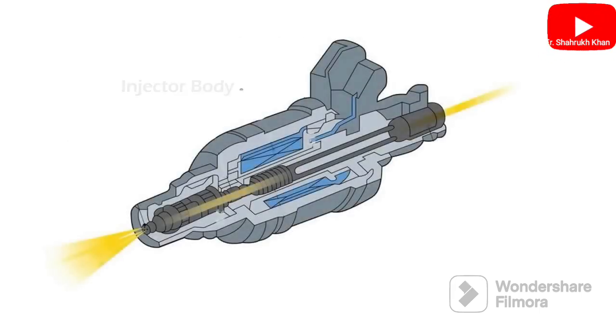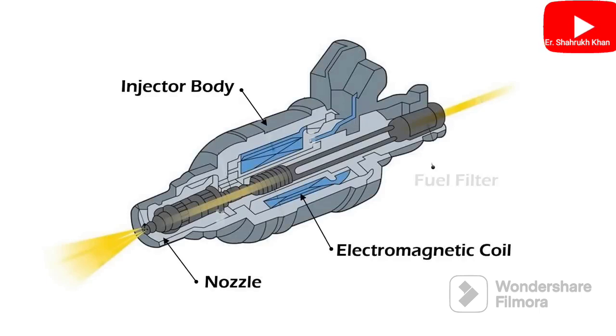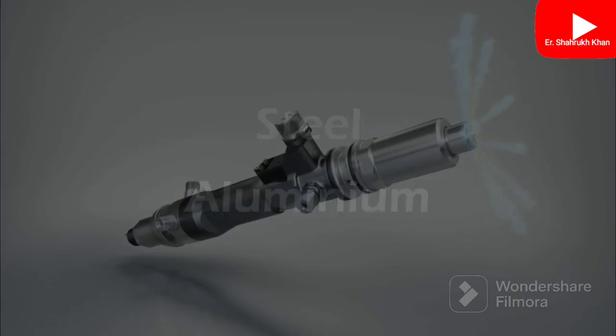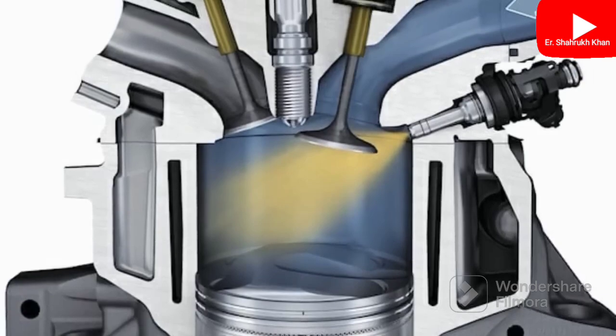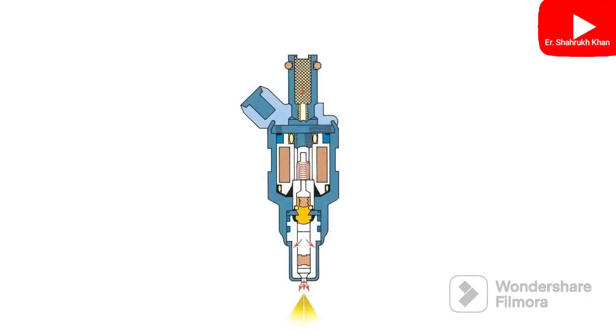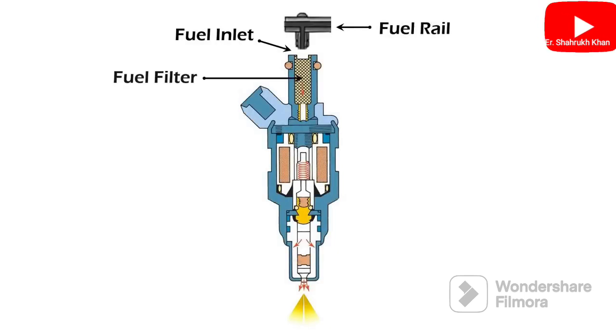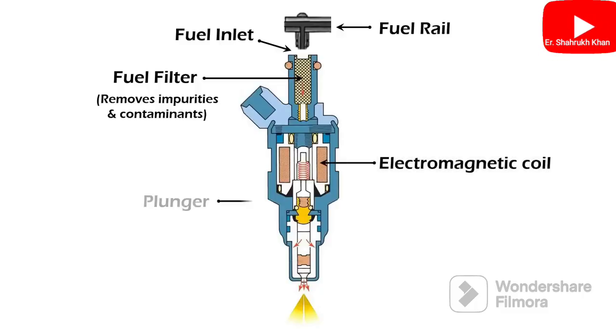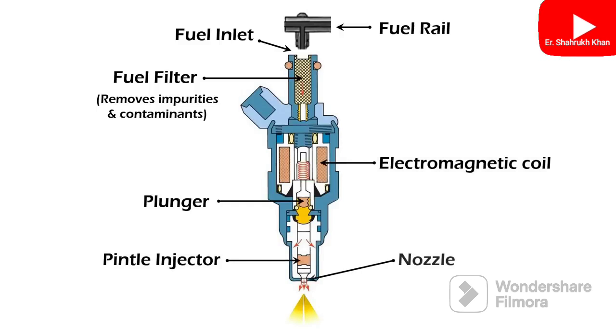The outer part of the injector, called the injector body, houses several parts, including the nozzle, electromagnetic coil, fuel filter, and fuel inlet. The body is typically made of metal, such as steel or aluminum, and is designed to withstand the high pressure and temperatures that occur in the engine's combustion chamber. The fuel inlet is where fuel enters the injector from the fuel rail. The fuel filter is located inside the injector and removes impurities and contaminants from the fuel before it is sprayed into the engine. Also, there is an arrangement of an electromagnetic coil, plunger, pintle injector, and nozzle.